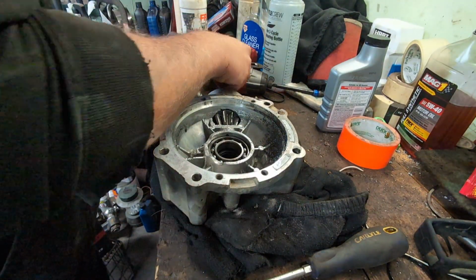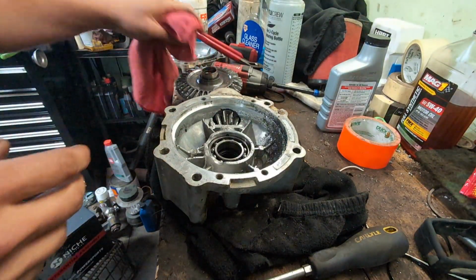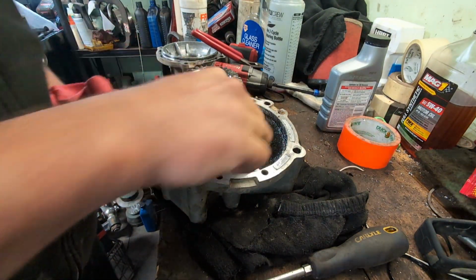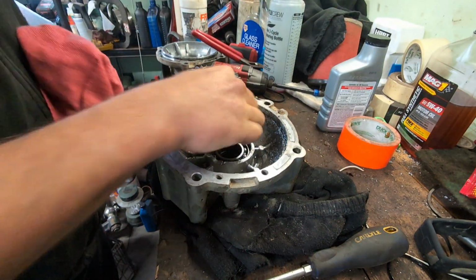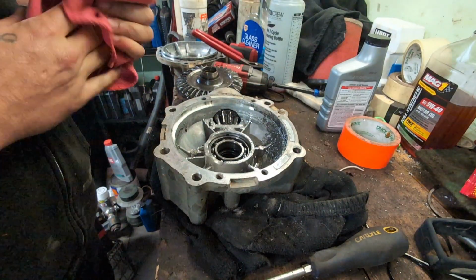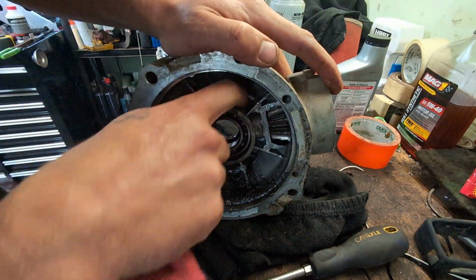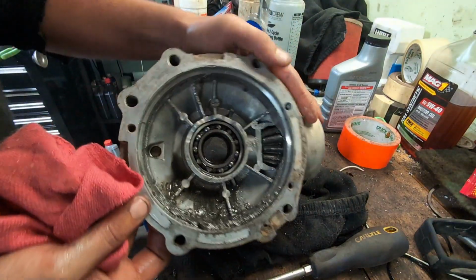And that brings me to another point of contention with these things: they're not shimmed right from the factory. They never are. There's always too much backlash in the gear. And because they're straight cut, they also heat up a lot faster. You've got to get them shimmed right, or it just eats itself alive. There's even more material up here. There's more chunks of teeth in there. It chewed up the case pretty bad.